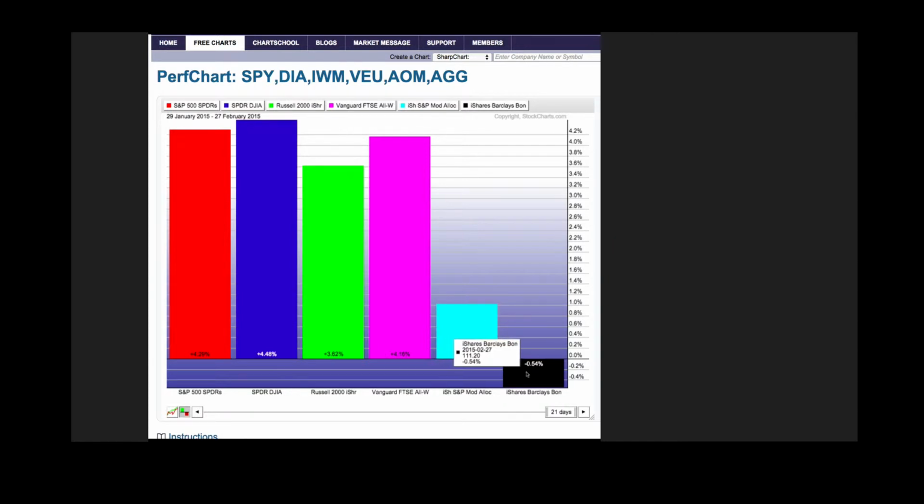And the last box is the bond market. It was down about 0.5%. It finally pulled back. It's really been steadily going up because of the sideways move in the market over the last 6 months or so, and so it had a little rest for this month.